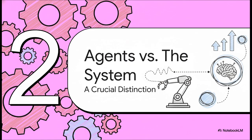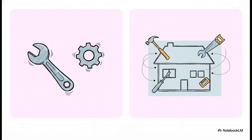And that brings us to another really key distinction. You'll hear people use the terms AI agent and agentic AI like they're the same thing, but they're not. They actually mean two very different things. Here's the easiest way to think about it. An AI agent is a single, specialized tool, kind of like a hammer in a toolbox. But agentic AI is the entire system. It's the blueprint, the strategy, and the coordinated use of every tool in that toolbox to build the whole house. One is just a component, the other is the whole operational system.